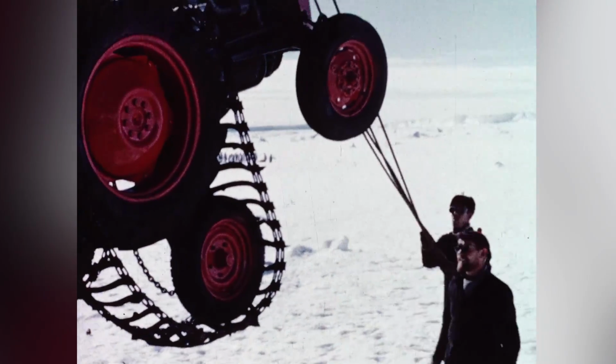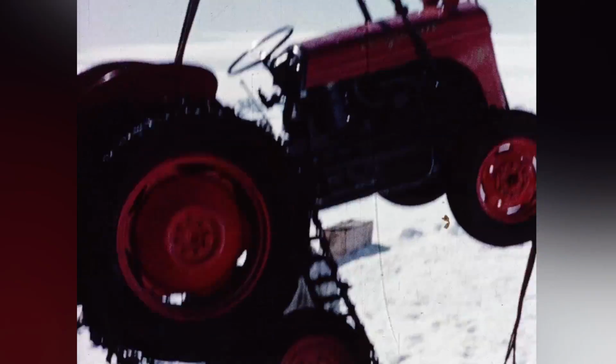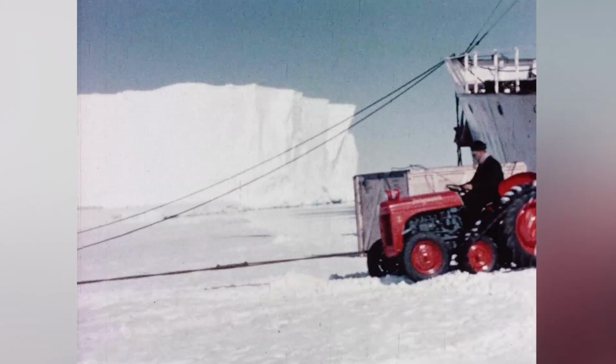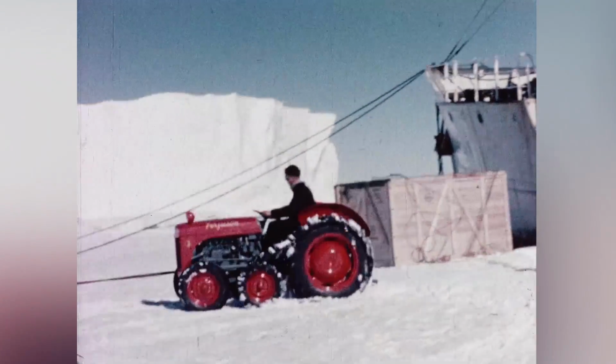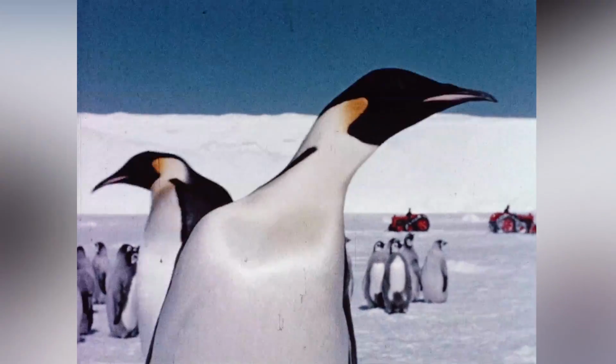On the 6th of January 1956, we landed in Halley Bay and found a way onto the top of the 100-foot ice cliffs. 3 tractors were used to transport our stores to the base site, and the emperor penguins watched us with curiosity and amazement.